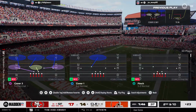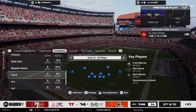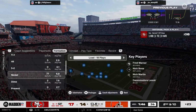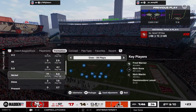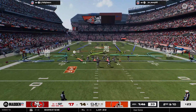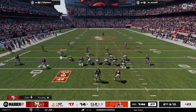1st and 10. Oh, this one incomplete. The pressure got to him as he released it. And it's 2nd down. Work with me, partner. Take a deep breath, because that's what they're doing down the field now. That incompletion allowed them to exhale a little bit. Get in the huddle, kind of scan the crowd, see if any celebrities are here. Relax a little bit as they start this big drive. Here we go. Set. 18 Cardinal.